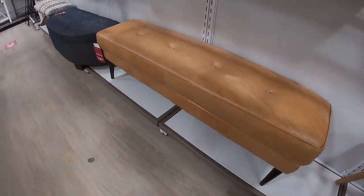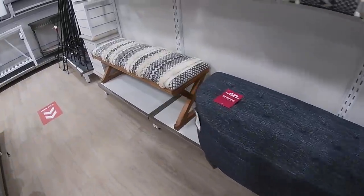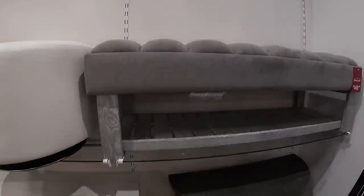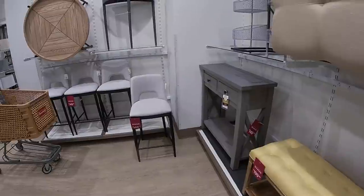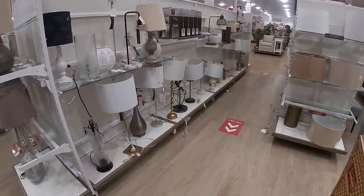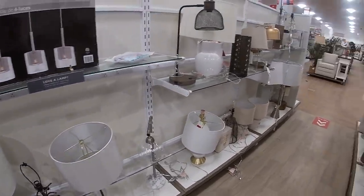This bench is $300. Does it open? No, it doesn't. It's just zipped up. $129. Let's see. I saw a pretty bench back here. This one is $150. And this one is $200. $150 for these chairs. I'm over by the lamps, but I don't see any lamps that are sticking out at us today. Oh, that is the butterflies, right?